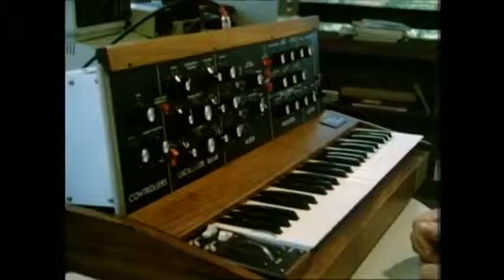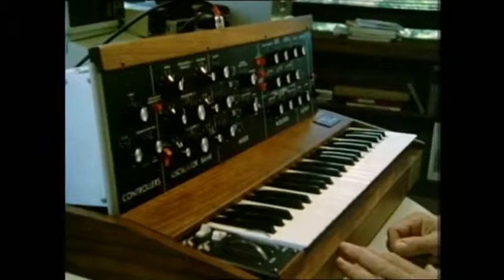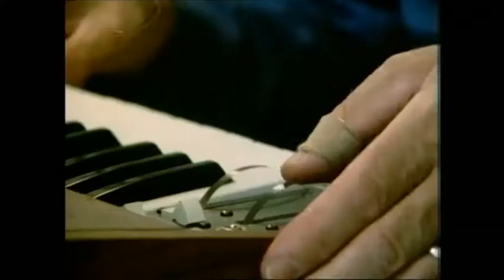In an analog synthesizer like this, we start out with an oscillator. An oscillator produces a steady pitch sound. And in this synthesizer, we can control the oscillator sound from either the keyboard, from the pitch wheel, or automatically through modulation.